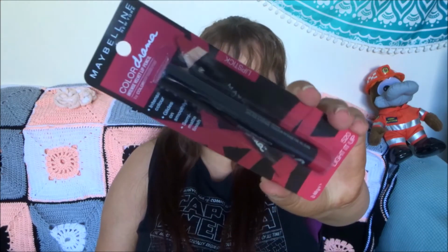I have a Maybelline item here, and it is one of the Colour Drama lip pencils. I love these. I've got 3 of them, and I have been absolutely obsessed with wearing them lately. They are a fantastic formula. They would be great for traveling because they're super lightweight, and so when I saw that my supermarket finally had these on sale, and a different colour than what I owned, I grabbed it. So this is in the colour Light It Up, and it is a red.